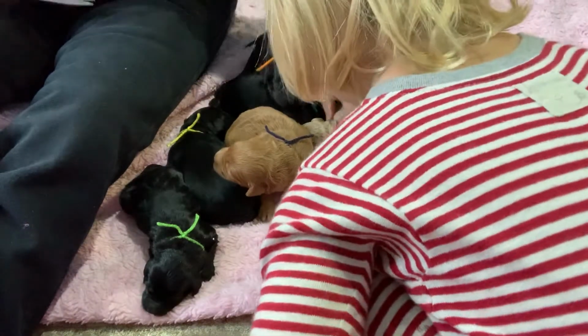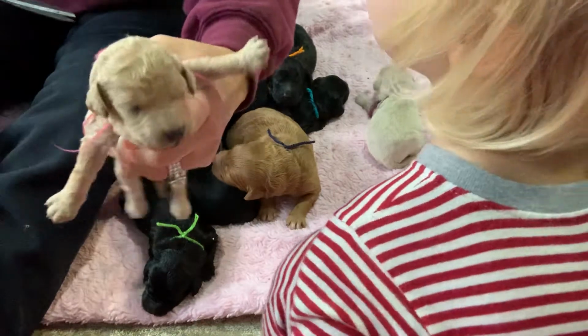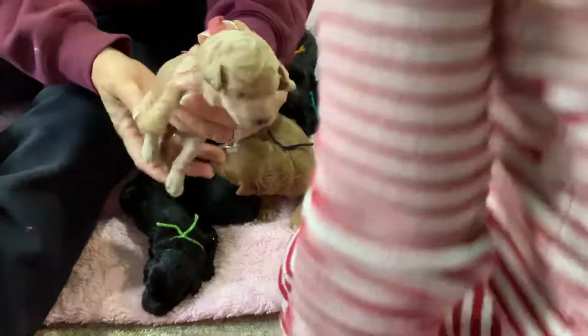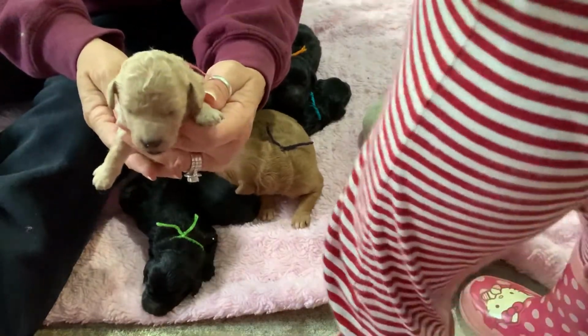And okay, we're gonna get this curly girl. The curly pink ribbon girl's name's Cabo. Cabo. It's like a dark cafe. It's gorgeous.